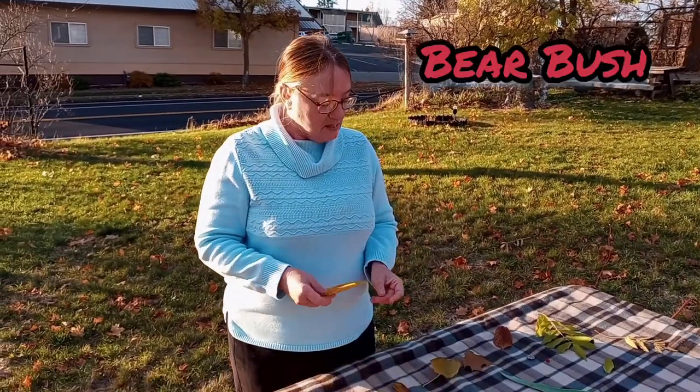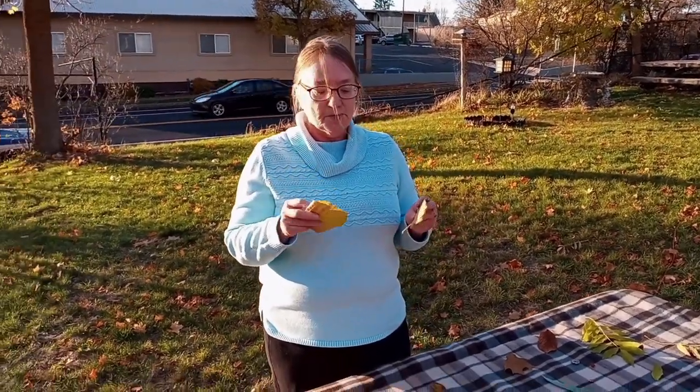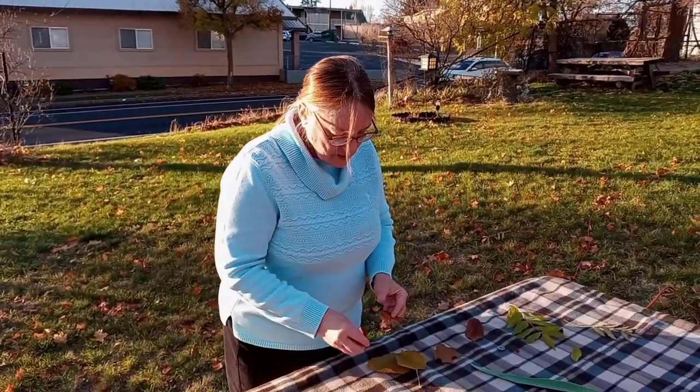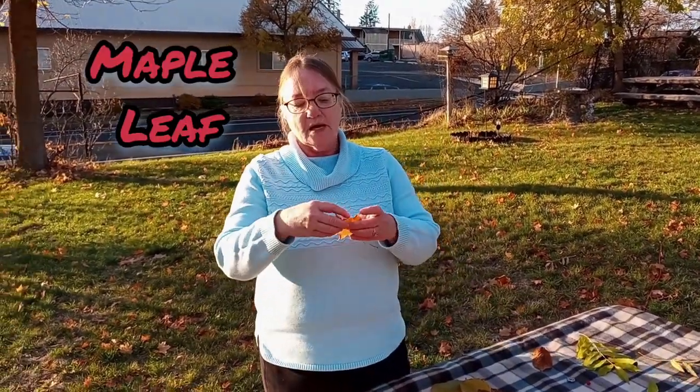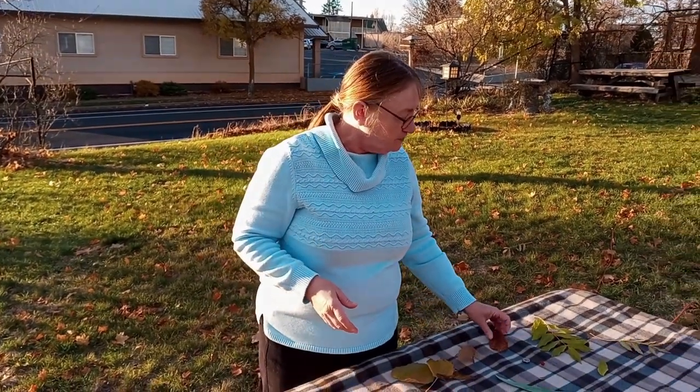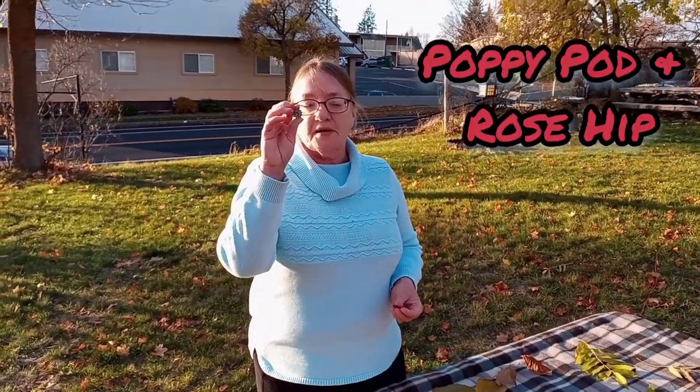And these come from the bear bush. If you don't have the same leaf, it doesn't matter. You can find one somewhat similar. These leaves, I thought, would make good ears for the squirrel. This here is a maple leaf. We can cut the leaves too, so we'll cut off a little bit here to make his paws and his feet. And then for his eyes, this here is a seed from a poppy, and this is a wild rose hip, and we'll use that together to make his eyes.